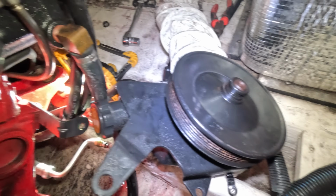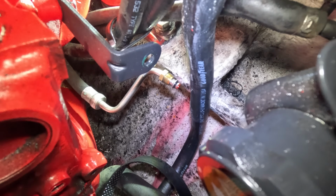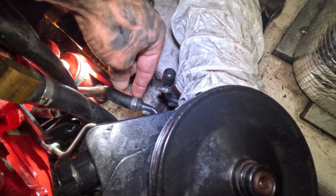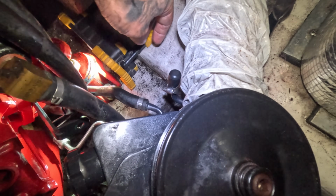Well, we got it out to here. I got that hard line off down there. It's just dripping power steering fluid right now. This is the last hose that's attached, but it has that stupid crimp on thing, and I'm not sure how to get that off, or if I just have to cut the hose. I gotta make a phone call here.